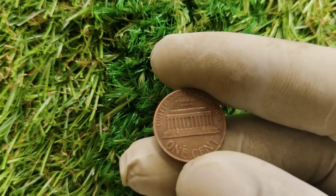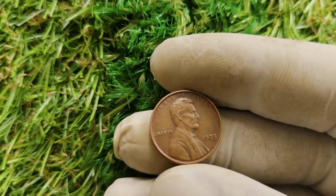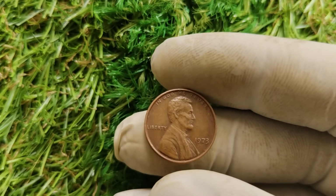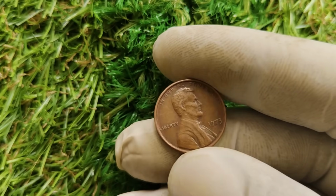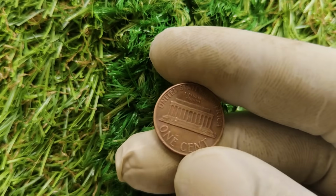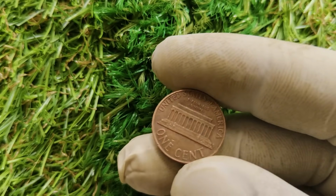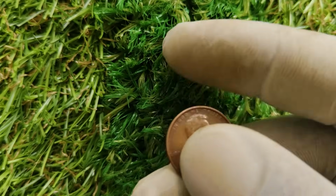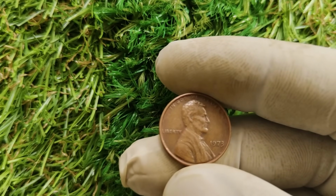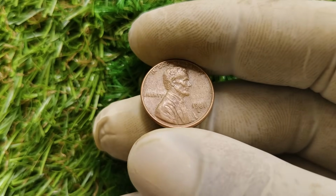In the world of coin collecting, stories like these remind us why we look so closely at the change in our pockets. Hidden among the ordinary can be the extraordinary, waiting for the right eyes to see it. And for one remarkable 1973 no-mint mark Lincoln penny, the right collector saw it, and it sold for an incredible $21,388.